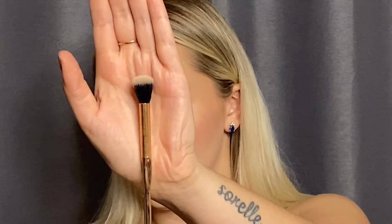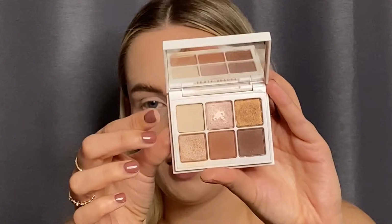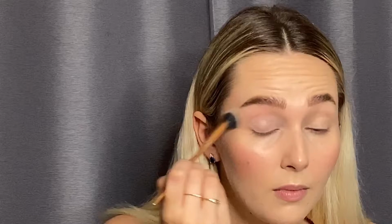I'm going to take my Fenty 35E brush. This is a really good all over lid brush. I'm gonna be taking this shade right here and it is called Nookie Rookie. And it's just a perfect base shade. So I'm gonna take that all over my lid here so that we have a good base for when we're layering a couple of other products on.